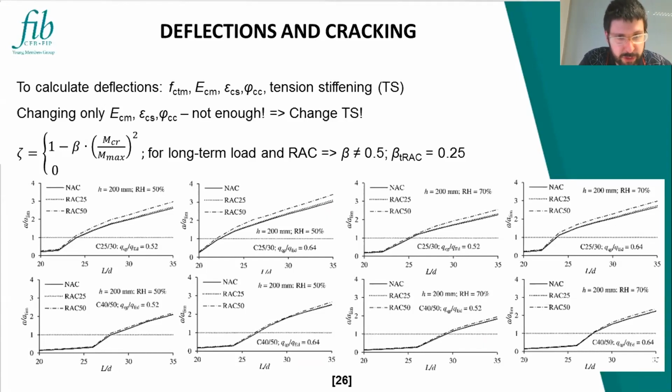But what is more important, I think, is that you see that RAC 25, so with 25% of coarse aggregate, is basically identical to natural aggregate concrete. Not only for the large L/d ratios, but for the smaller ones that are probably going to be the ones that you will use in practice. So, you know, for me personally, this was a very important conclusion to stimulate the use of recycled aggregates. So, you know, again, going to smaller replacement percentages, you're not going to see any significant differences in more or less any behavior, any structural behavior. Okay.